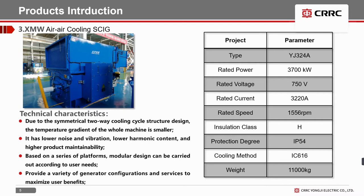Number 3, based on a series of platforms, modular design can be carried out according to users' needs. Number 4, provide a variety of generator configurations and services to maximize users' benefits.